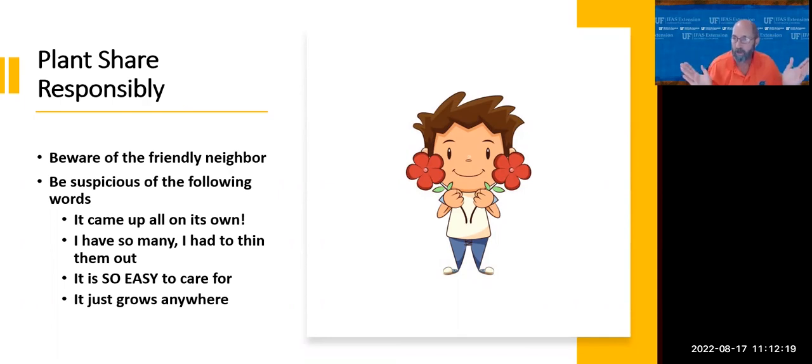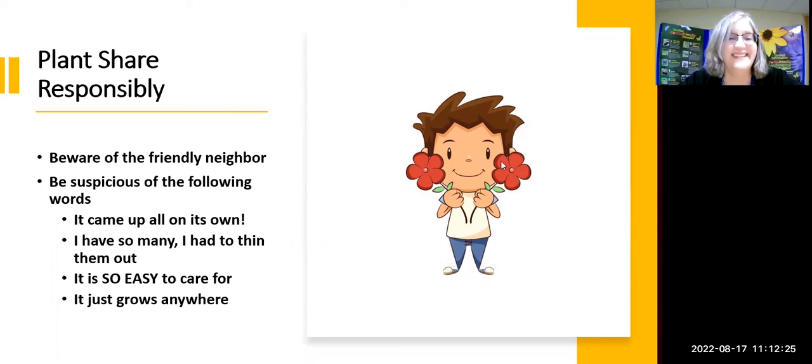It grew pretty big and flowered. I got pictures of it. I used it as a teachable moment. I know, I saw it.